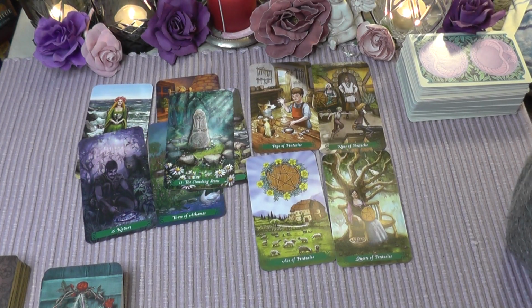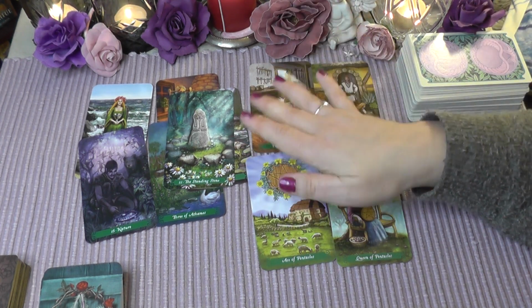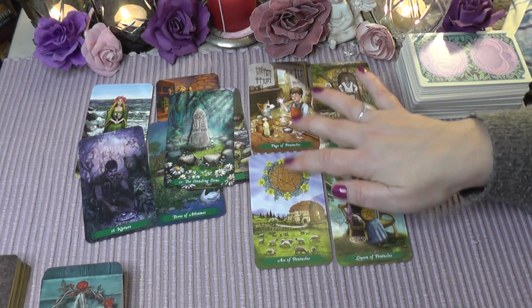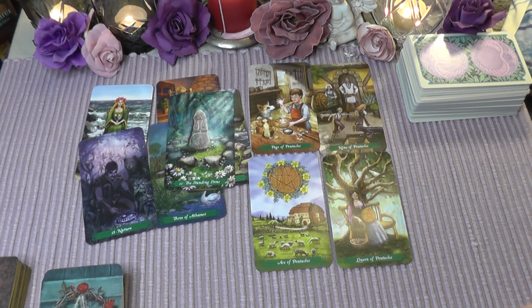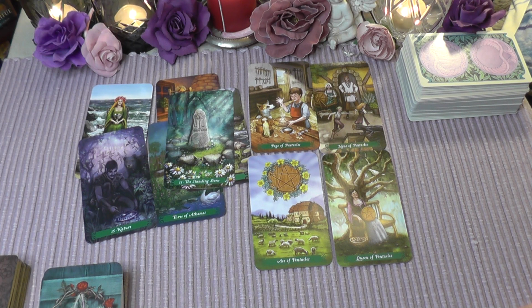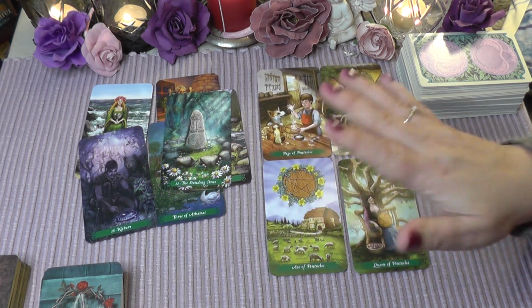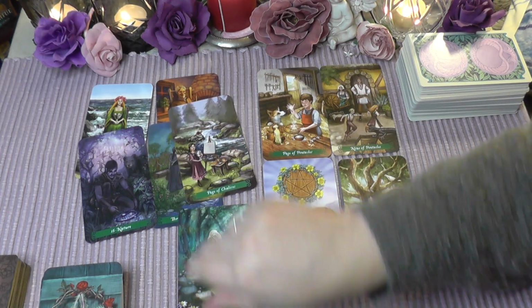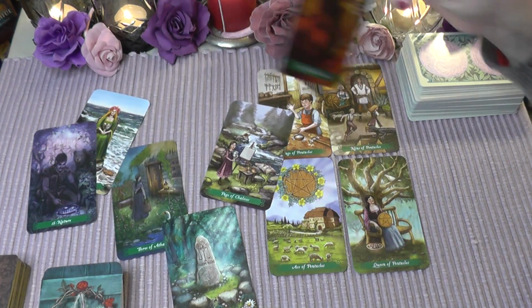So I have a feeling that there is some work on your part needed here, but there's also work on somebody else's part, because there is someone coming in with something new, with an offer. Okay, so I feel that that is quite significant. So yeah, that's kind of what I feel here. Okay, wait a minute, there's something more they're trying to say here. Okay, yeah, I get it.